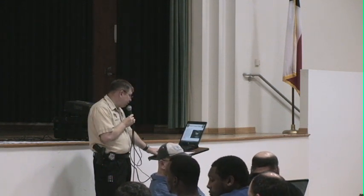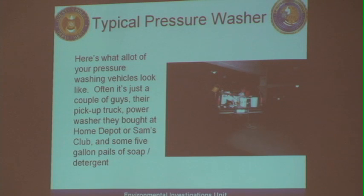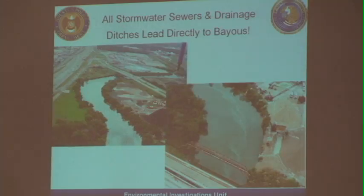This is a typical pressure washer we were finding a couple years ago. A little pressure washer and then a bunch of chemicals in the back of a pickup truck. And this is what we were finding, especially when they did a lot of work down in the med center area downtown. We would get calls almost every month.